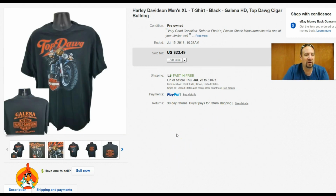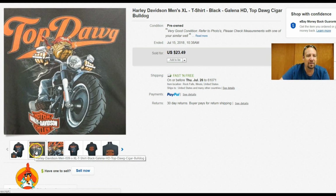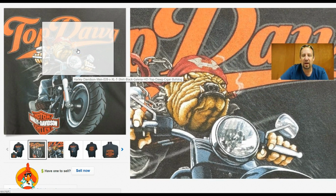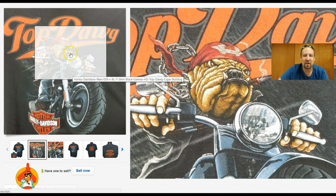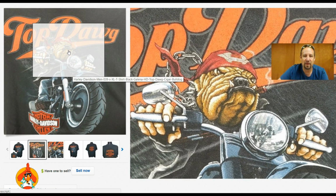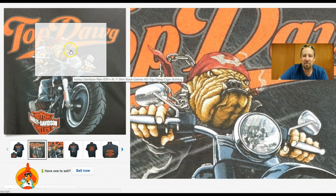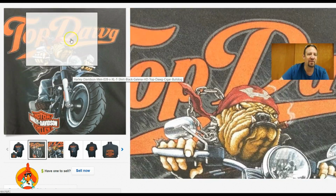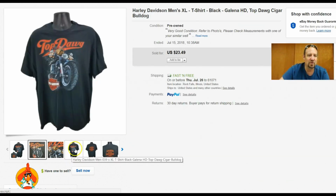Okay. This is a really cool shirt. I know I had this in a haul video, featured this. I love this shirt. This is the Harley Davidson Top Dog. That's why I grabbed it. And I used the keyword cigar. Cigar is always great to use for keywords. A lot of people actually search for cigar stuff. But yeah, Harley and cigar, that's really awesome. And it's an awesome bulldog graphic. This thing is just a really cool shirt.